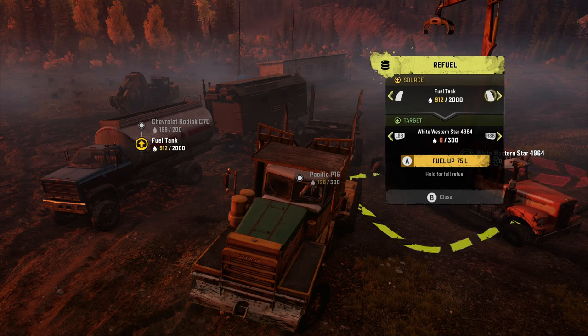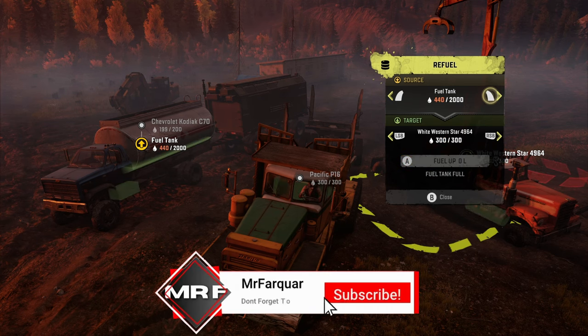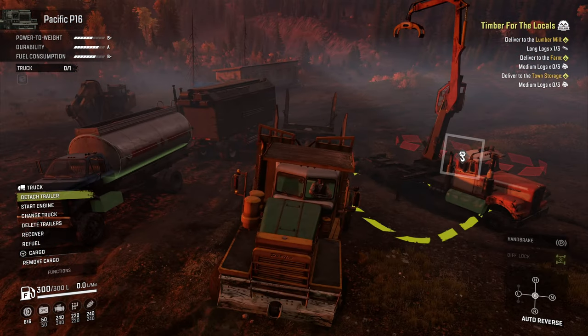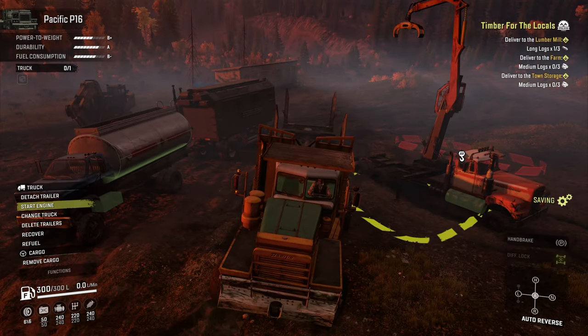So we'll stop the engine. Yeah, coming out of there. I emptied the Western Star. What? It hasn't got a fuel leak, has it? Oh shit, I filled that up. That is nearly out of fuel. What am I going to do? Oh dear.